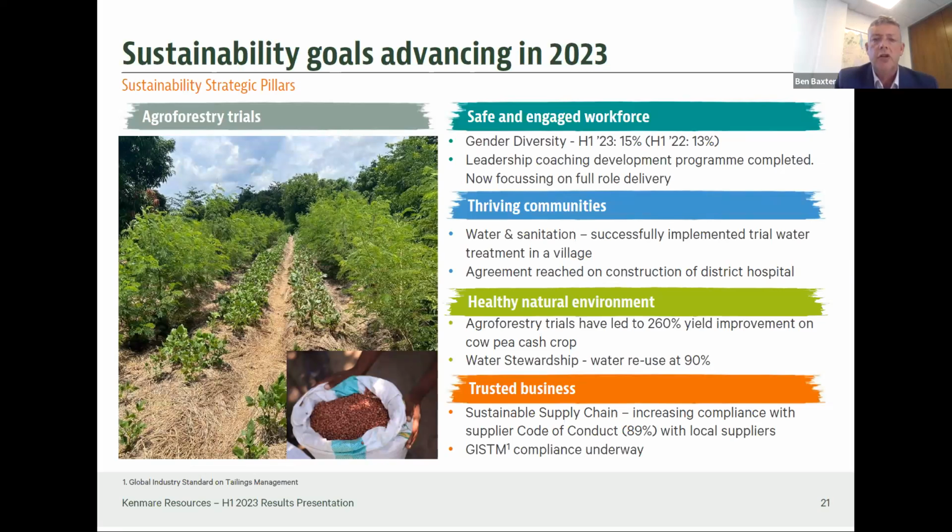Just lastly, I'll touch on a couple of areas of sustainability where we are advancing in 2023. This is an area of significant focus for us. It always has been for Kenmare, but we're spending a lot more effort now on improving our transparency, our reporting, and developing the business further for sustainability. So I've discussed the safety aspect, but you'll see from these numbers, gender diversity is significantly improving in the business. We're spending a lot more time on leadership coaching and development so as to develop the business in a more sustainable manner. We're still in the communities looking at infrastructure projects, but also the quality of things like education and improving the quality of water for drinking purposes.